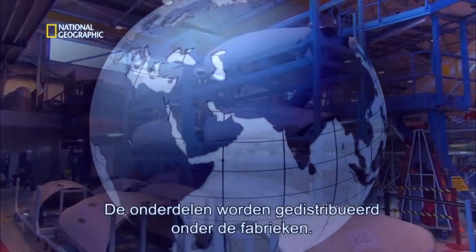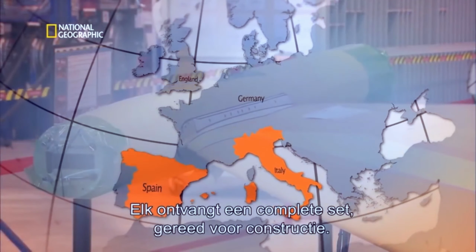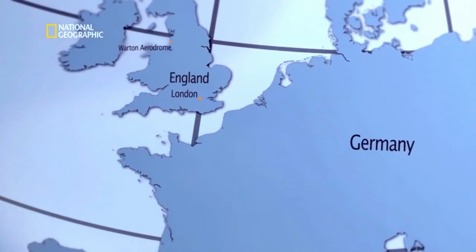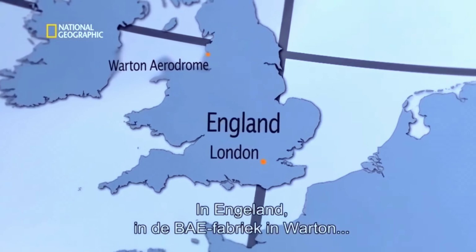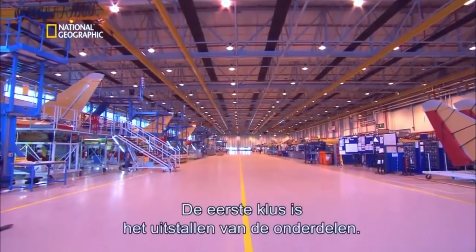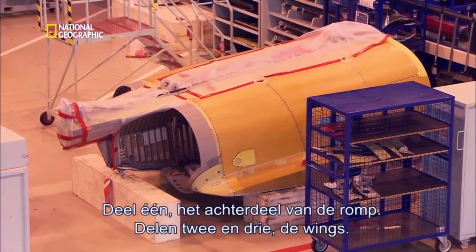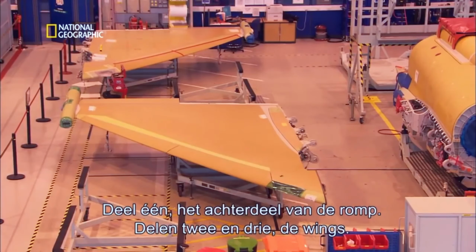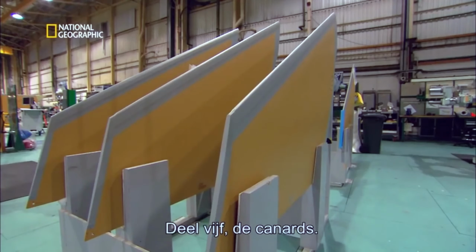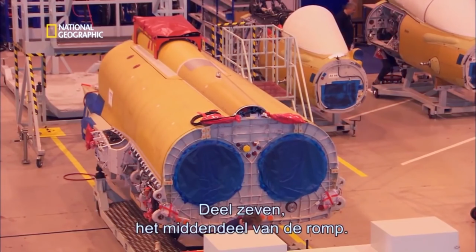The parts are distributed among the Eurofighter factories. Each receives a complete set, ready to construct their model together. In England, at the BAE Megafactory in Warton, they build Typhoons for the British Air Force. First job, laying out the pieces. Part 1, the rear fuselage. Parts 2 and 3, the wings. Part 4, the front fuselage and cockpit. Part 5, the canards. Part 6, the tail fin. Part 7, the centre fuselage.